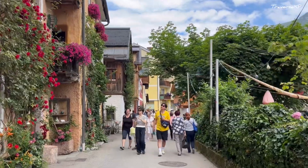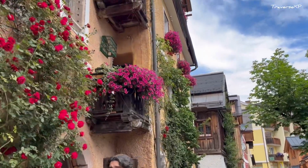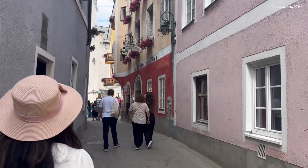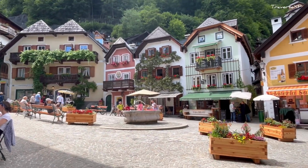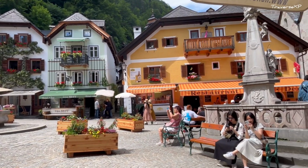There were tourists everywhere, but that's no surprise. This place is famous worldwide for its beauty, and even with the crowds, the charm of Hallstatt remains intact. We stopped for a quick bite, pizza from a cozy little cafe. It might not be traditional Austrian, but it hit the spot.